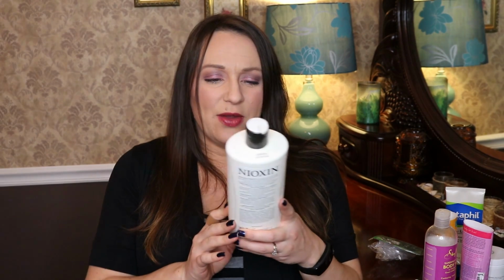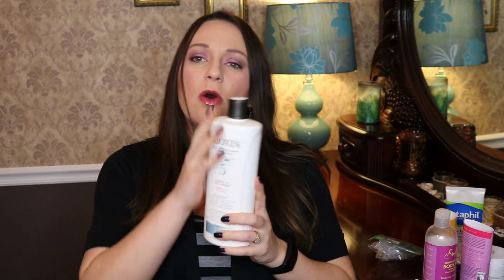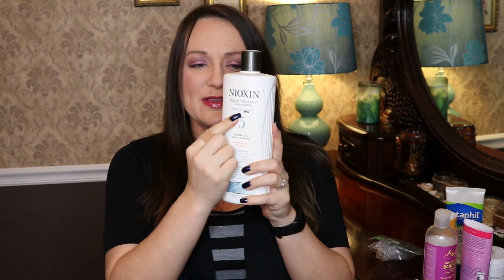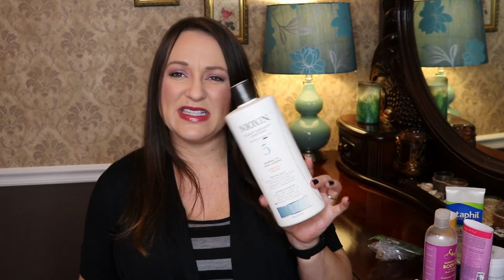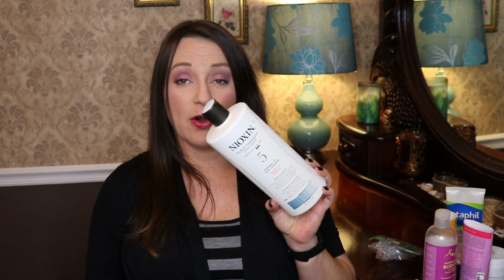Oh, this is another big one. Nioxin Scalp Therapy Conditioner. This took me a whole year to use. I started about right here, I think, is where I was last January, and I finally finished it in December. I'm trying to avoid using silicones and sulfates on my hair very frequently, so I would only reach for this every other week, and it just took forever.